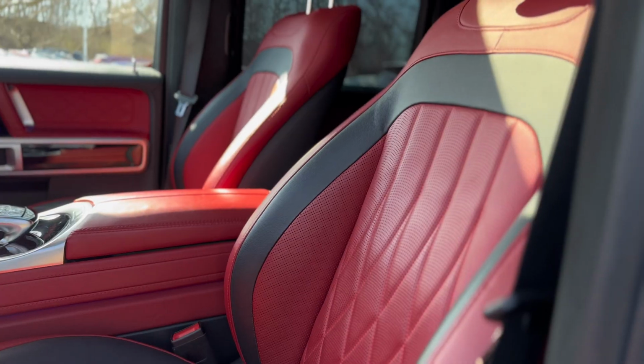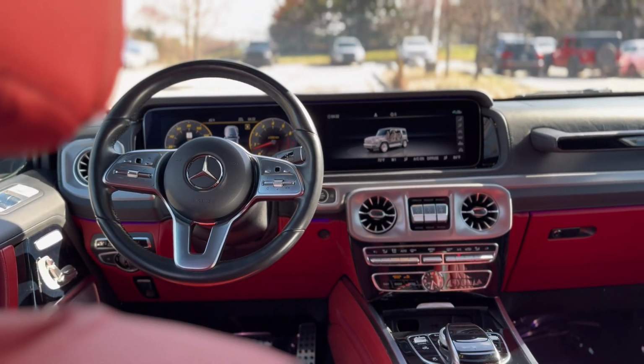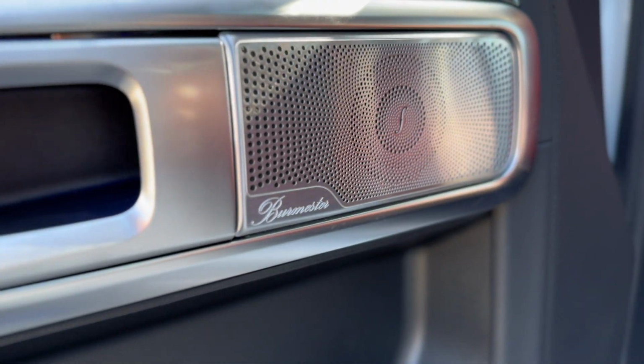You can also get some crazy color options for the seats if you so choose. There are illuminated tread plates with Mercedes-Benz branding and imprints of the taillights. The G-Wagon certainly has a lot of presence out on the road, but the interior is where you're going to be spending most of your time. Let's go ahead and check it out.